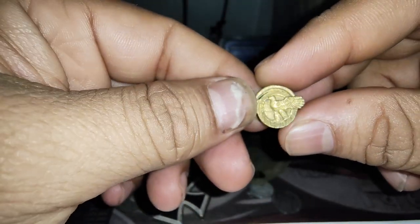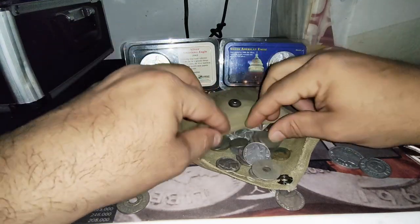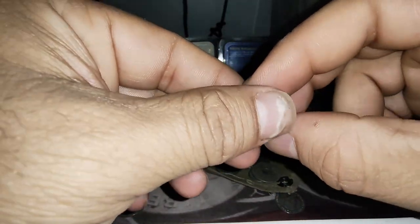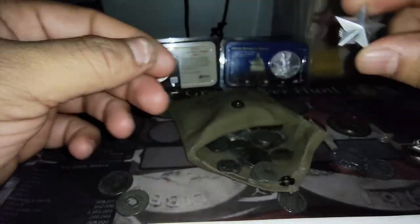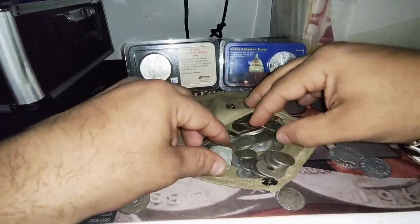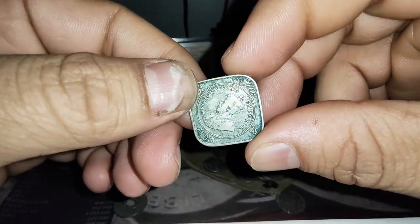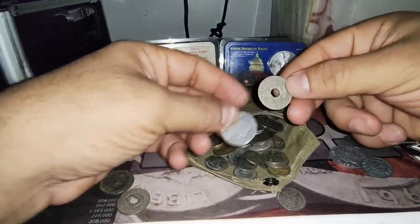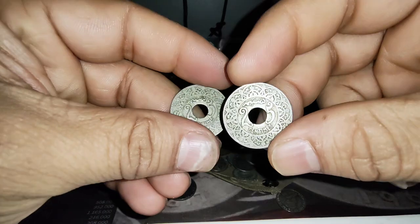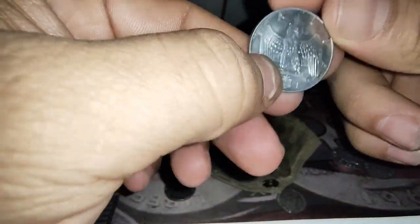Another button, some type of metal. Well, here's a star. I guess he used to wear this. Well, he got a lot of coins, a lot of stuff in here. Wow, this is cool. This is kind of square here. It's another one that has a hole in it. It's probably the same. It's pretty different. Everything here is different coins.